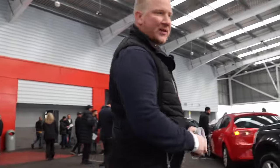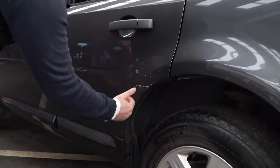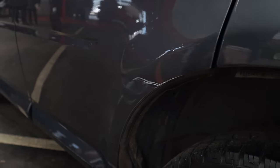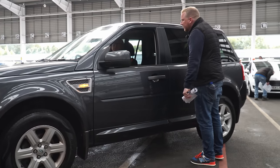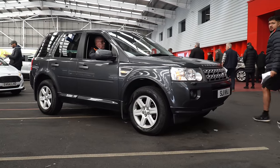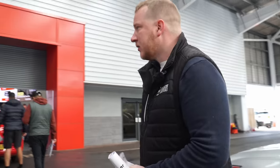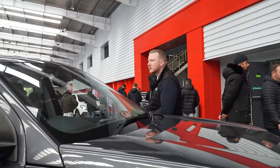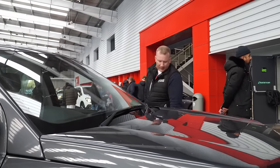Again, we got a bit of a scuff down this side, which we hadn't noticed. Very lightly dented, but that would all buff off, next to nothing to do there. It is 13 years old. To remind myself how much MOT this has got, till December. 5 services, clean report.